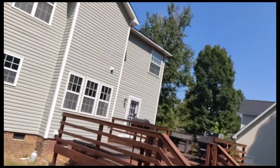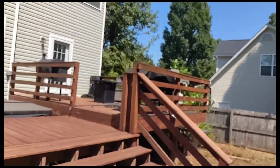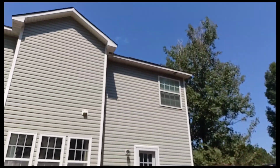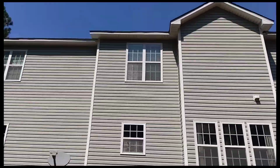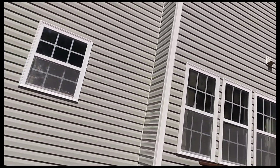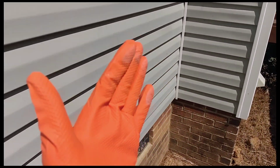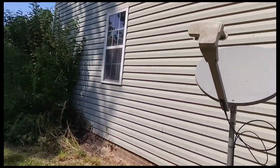Alrighty, so we are at job number 2 for today. This one looks like it's been a few years since it's last been pressure washed, but got a good bit of stuff growing up in the eaves. Let's come over here. This is the south side, so we're going to check and see what we got going on. Oxidation-wise, I'm already seeing some, and definitely some oxidation here on the south side, and that's normal.